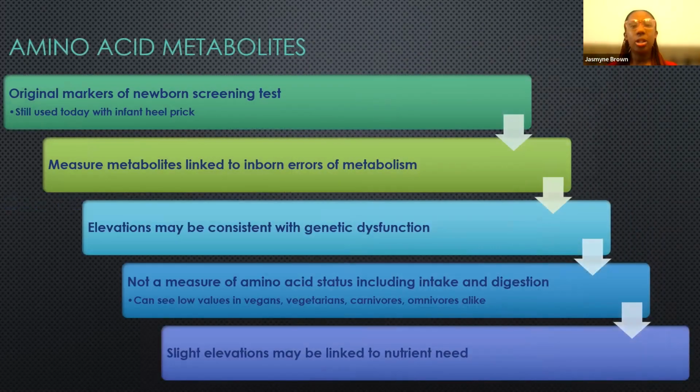Okay, so the last section on the OAT are the amino acid metabolites. Now, this is the section of that original newborn screening test, right? This is what we're still using today in that infant heel prick. These look at inborn errors of metabolism, and elevations, especially significant ones, like in the hundreds, are usually consistent with genetic dysfunction. Some medications can cause those depending on the client.